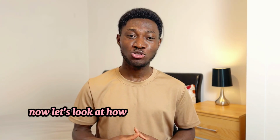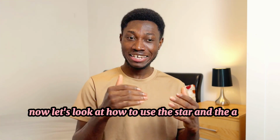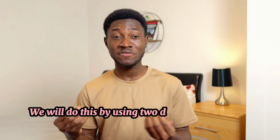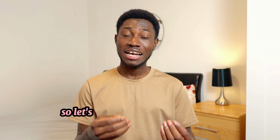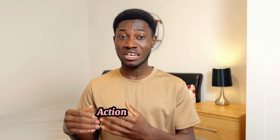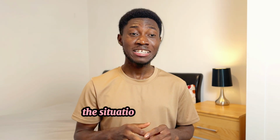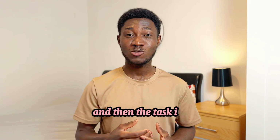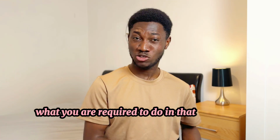Now let's look at how to use the STAR and the ADEE methods to answer questions in a structured manner. We will do this by using two different examples. So let's start with the STAR method. Like I said earlier on, the STAR is an acronym for Situation, Task, Action, and Result. The situation here is you stating the situation you find yourself in. And then the task is what you are required to do in that situation.